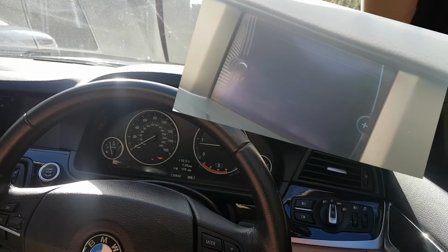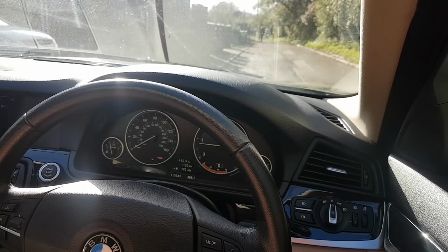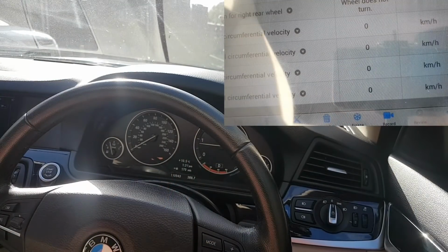So we are here on this back road, so I'm just going to show you that there is nothing coming up on the screen. We'll do a scan at the end of the video, but for now we're just going to try this. I'm going to put here in the corner the live data for the wheel speed. This is on the ABS module, so it's going to take off, and just to show you how the car behaves.